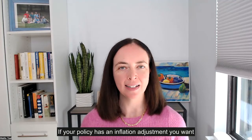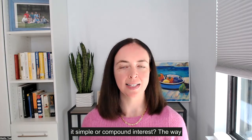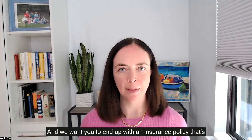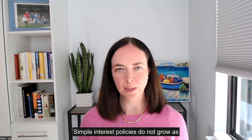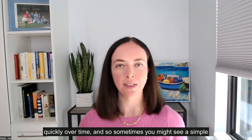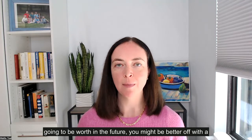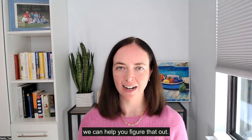If your policy has an inflation adjustment, you want to ask, what is the inflation adjustment and is it simple or compound interest? The way inflation works in reality is that it is compound. And we want you to end up with an insurance policy that's going to work the way you expect it to work. Simple interest policies do not grow as quickly over time. And so sometimes you might see a simple interest policy with a high headline number, but then if you really do the math and play forward what that's going to be worth in the future, you might be better off with a lower inflation adjustment, but choosing compound. And we can help you figure that out.